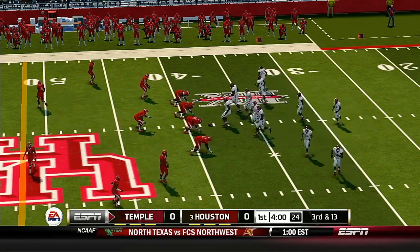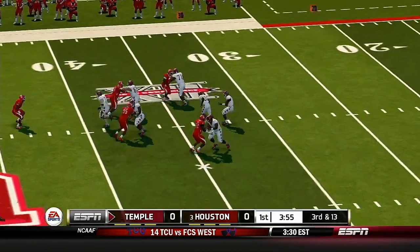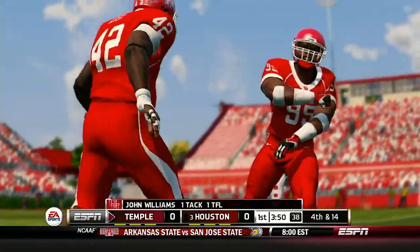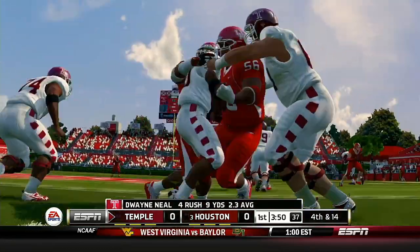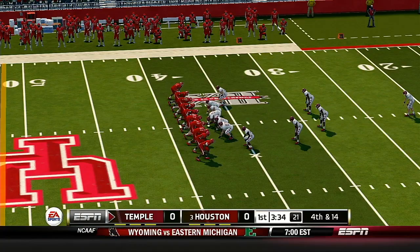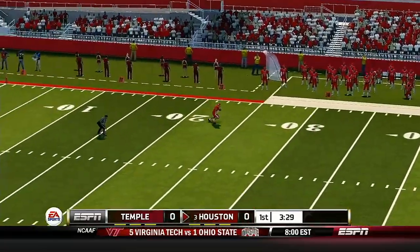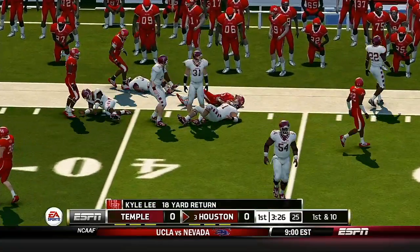Third and 13 coming up. Ball on the 38-yard line. Gets the ball here and brought down in the backfield. White is the punter. He's to the 40. Tackle made at the 42-yard line.